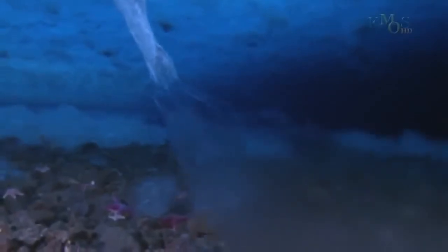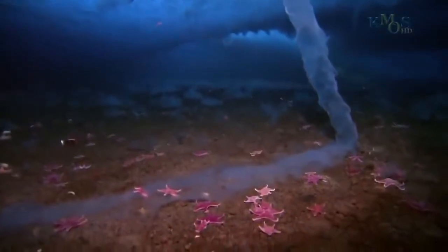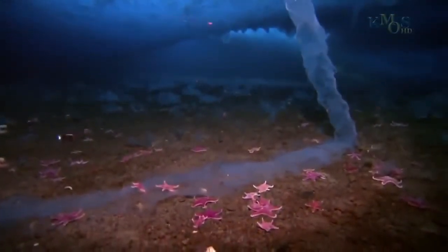These strange things are called brine channels. Up on the surface, salt is concentrated in the frozen sea ice and makes brine, which is so salty that it stays liquid even when the surface ice cools it to extremely low temperatures. When this cold brine flows downward, it freezes the less salty seawater around it, making these tubes.